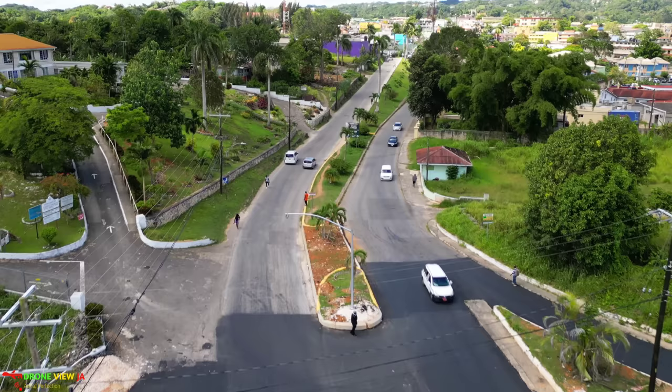Now in this clip, if you are looking at the freshly placed soil, that was where the original turn was.